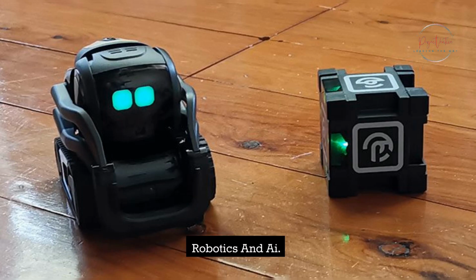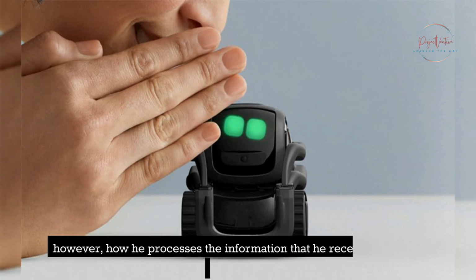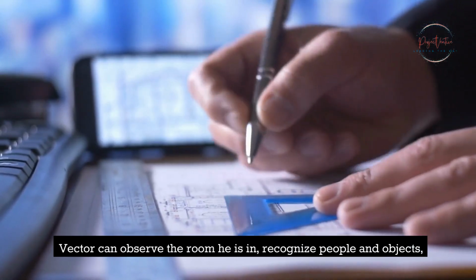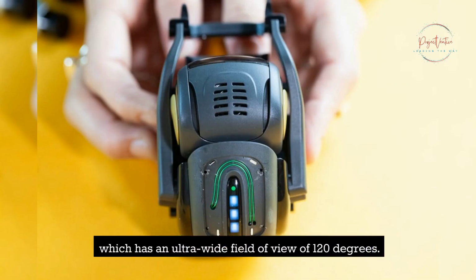Robotics and AI. Vector has access to a wide number of sensors as a result of his physical design. However, how he processes the information that he receives is equally essential. Vector can observe the room he is in, recognize people and objects, and detect motion thanks to the integrated high-definition camera in his suit, which has an ultra-wide field of view of 120 degrees.